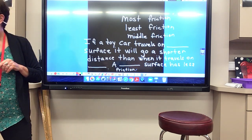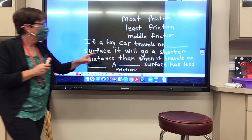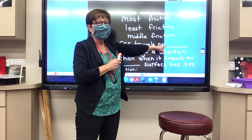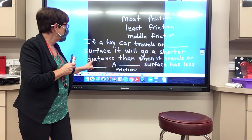Are you understanding? So look at your fabric pieces. Here's where we're going to write where it's going to go the shortest. So which of your fabric pieces, where do you think it's going to go the shortest? Here's the longest.